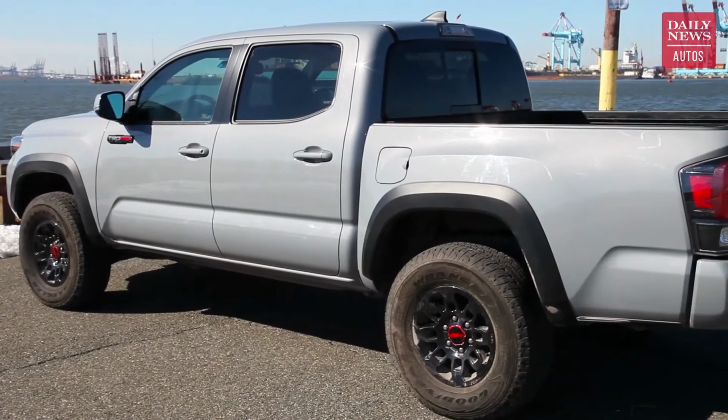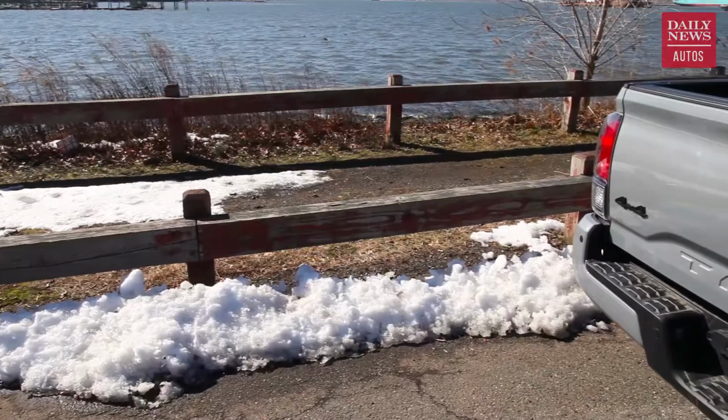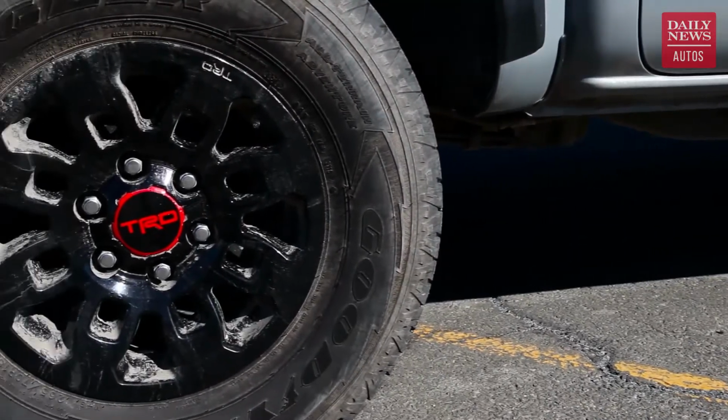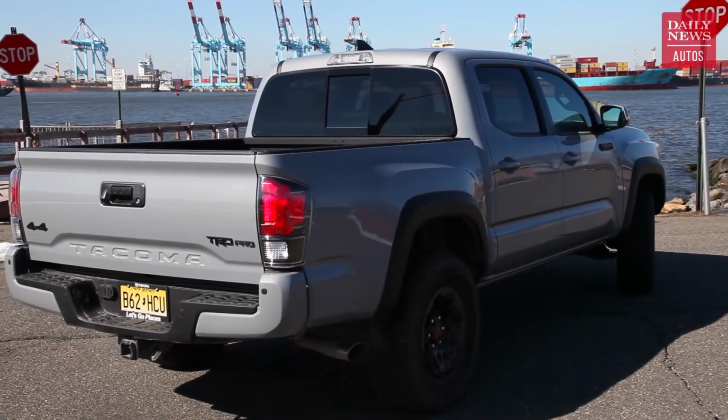In terms of towing capacity, the Tacoma gets a fairly hefty 6,400 pound max rating, which is impressive, especially for a mid-sized truck. Although the diesel-powered versions of the Chevy Colorado and the GMC Canyon put out 7,700, even Nissan's Frontier can get 6,700 pounds, which is just a bit more than the Tacoma.